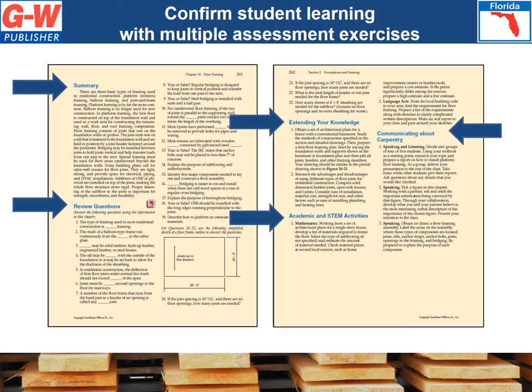Academic and STEM activities are designed to relate the book's content to other curriculums such as language, math, science, and social studies, and communicating about carpentry designed to improve and develop reading, speaking, and listening skills.